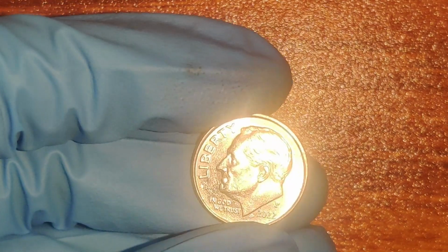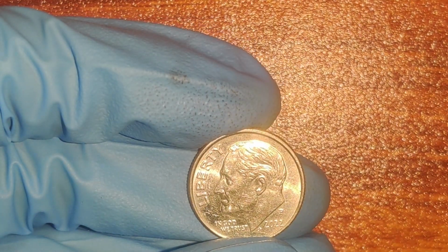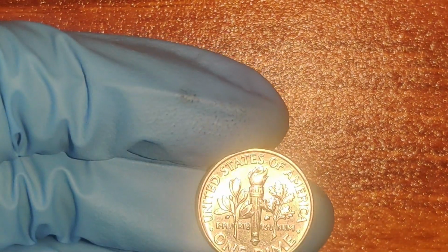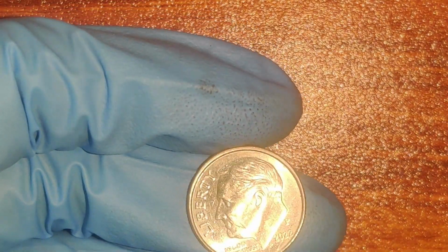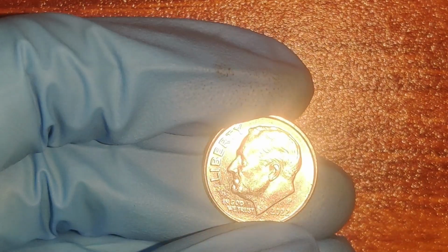Now, you're probably asking, how could this happen? It all comes down to the rarity of the coin and the historical significance of such a minting mistake. Collectors are willing to pay big bucks for pieces that are both unique and in mint condition. When a coin like this hits the market, it's not just a piece of currency. It's a once-in-a-lifetime find.